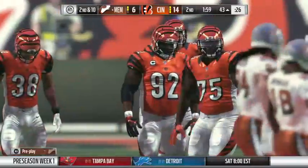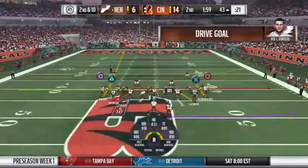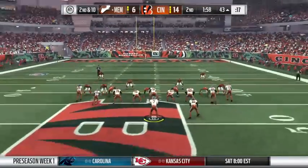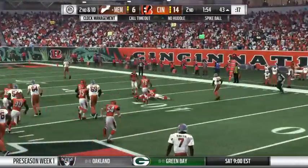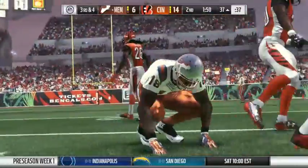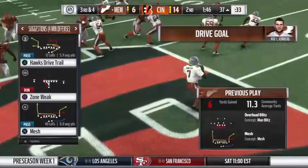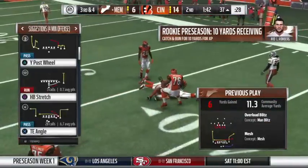And on 2nd and 10 now. A shotgun snap for Smith. And this time he's got the hook up. It's complete. 6 yards on the pickup, and that's going to bring up the 3rd down. Well, if you do read man coverage, Brandon, the drag route's a pretty good one to run against it because you're running away from people on it.